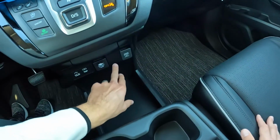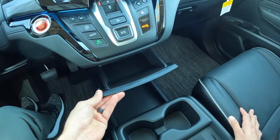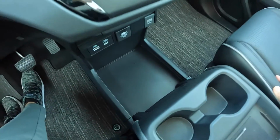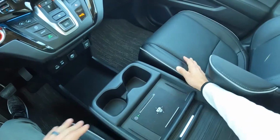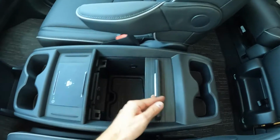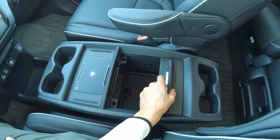Then we have a few different extra plugs down below. Opening this is great for a phone or wallet or keys, something simple. Closing that up, we have extra hidden storage space down below. We can also pull this console out for more of that. We have 2 cup holders, a wireless phone charging pad, extra storage here with the rear cup holders, and then we have even more hidden space, and you can pull this floor up for even more space.